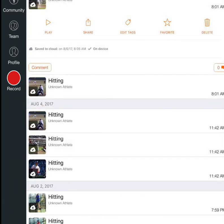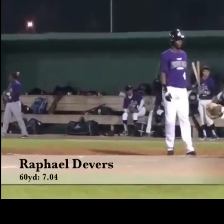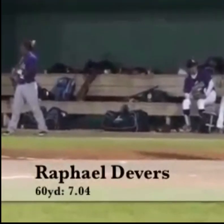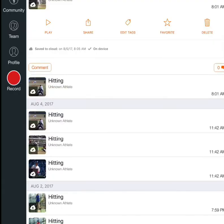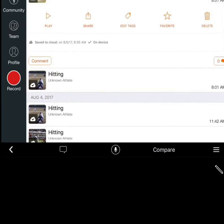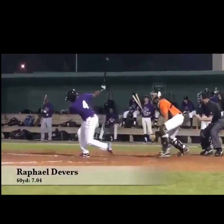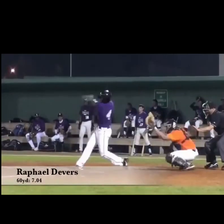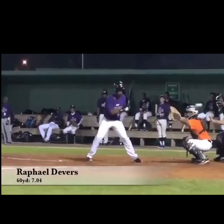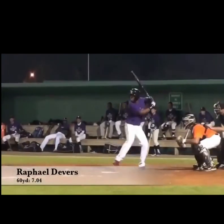I think it's this one. This is his high school one again. Look at his 60-yard time. So he ran a 7.04. That's what I ran in high school. I wasn't very fast, but he made it because he stayed athletic in his swing, and can hit absolute tanks. So understand what your skill set is and optimize that.